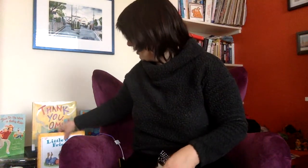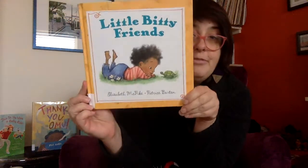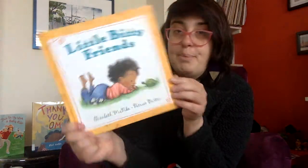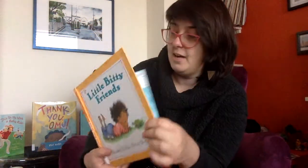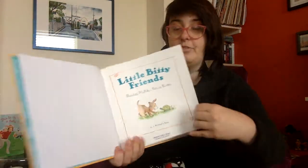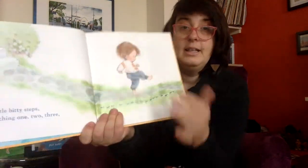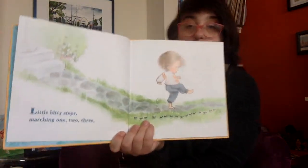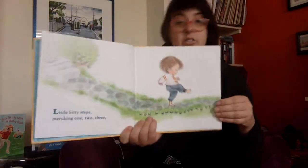We will start our first story today with a book called Little Bitty Friends, and it's by Elizabeth McPike and Patrice Barton. And I see a little turtle on the cover. Little Bitty Friends. Oh, there's a puppy. Little Bitty Steps marching 1, 2, 3. Can you count to 3 with me? 1, 2, 3.